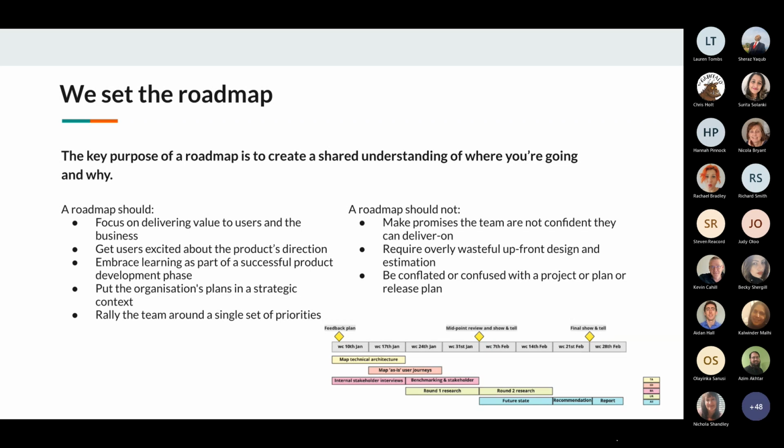But in terms of a roadmap, it shouldn't be over-promising. It doesn't have to go into a significant amount of detail. It's an overview. It's something that should evolve and give everyone a good view of what's going to be happening week by week, month by month in terms of the product that you're working on.